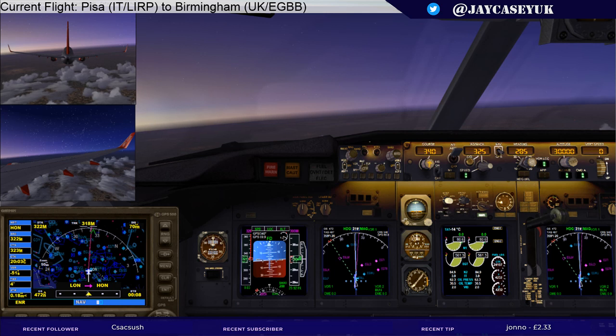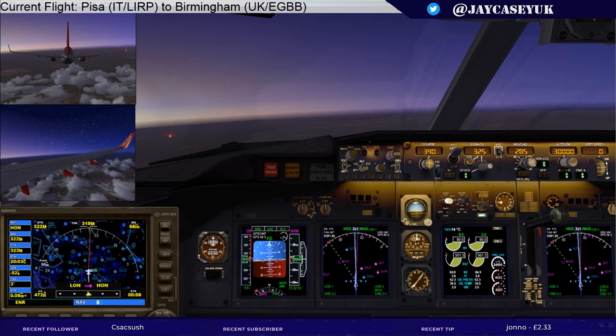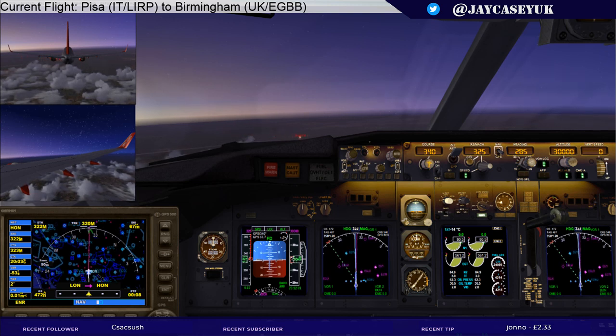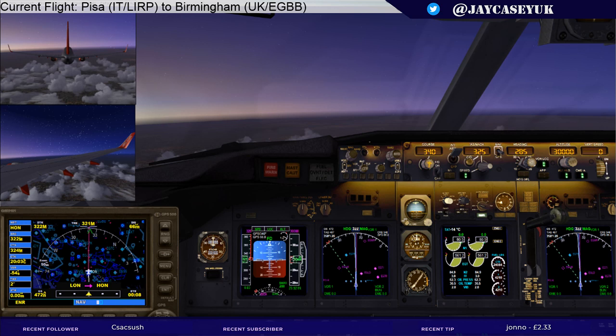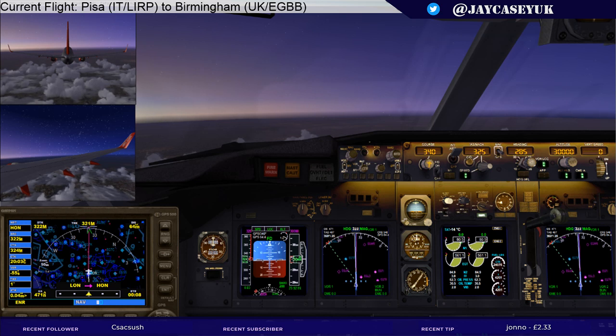So there's the little turn now that puts us on the track towards Birmingham. That's the Oxford turn, so we're above Oxford right now. Some more traffic coming into sight, so we might be asked about that. There's another plane as well, there's two planes in my purview. That got a bit closer than I'd have liked, to be fair.